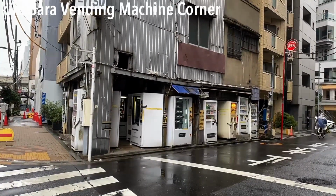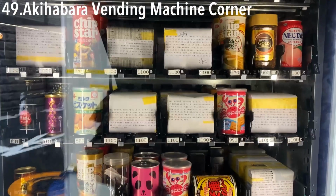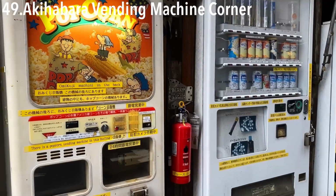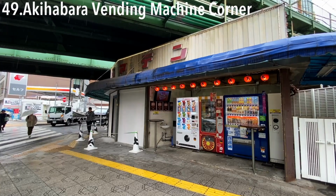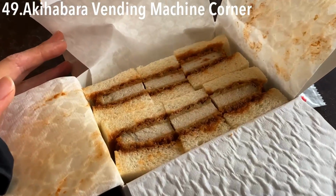Akihabara Vending Machine Corner. This is a place in Akihabara where mysterious vending machines are gathered. It takes courage to try. By the way, nearby is a vending machine selling pork cutlet sandwiches. It's so unique, give it a try.